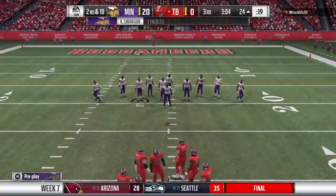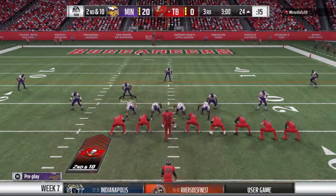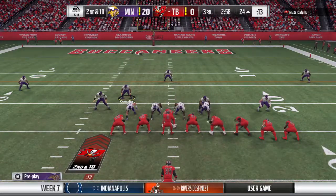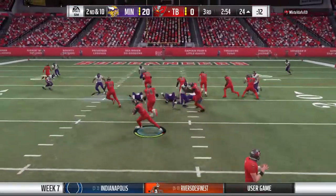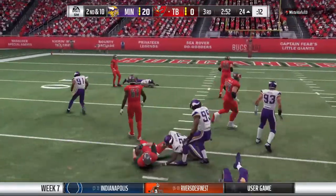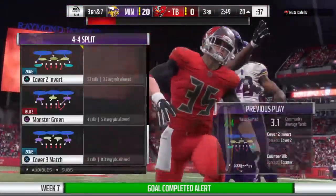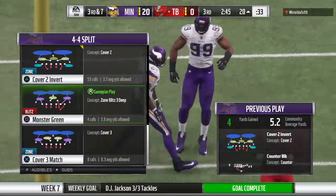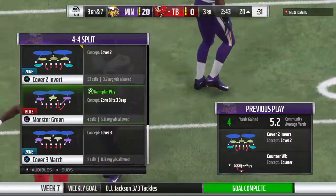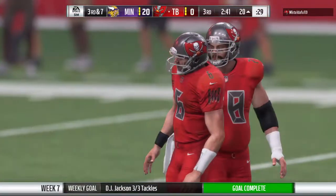Second down now after the pass completion. Let's go. Green 39. McCaffrey on the counter. And able to push his way forward here for a good little gain. 4 yards on the pickup there as they get it back to a more manageable 3rd and 7. Not too many offenses want to turn down long drives, but when you're down what they are, they've got to pay it off with some points.